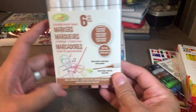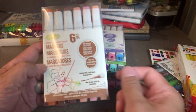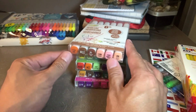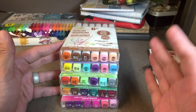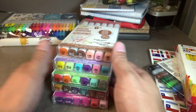I found in my experience with the Skin Collection that because it's water-based, it doesn't bleed through so long as you don't obviously saturate the page. And I think that's true for any journal, but in the cheaper journals that I'm using, it's important for me that they don't necessarily bleed so that I don't ruin the opportunity to cover both sides of the page, right? But I just couldn't help it.